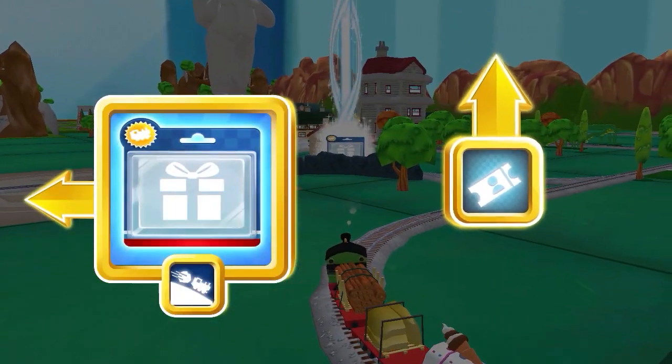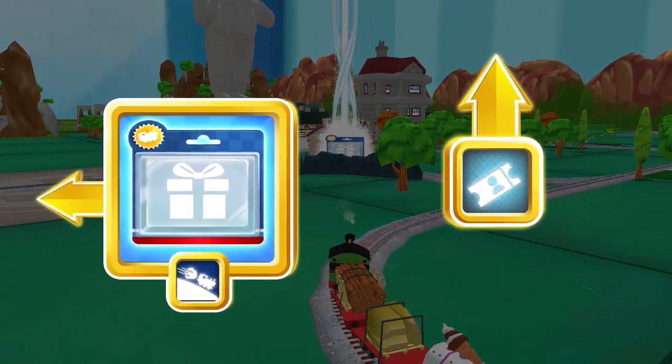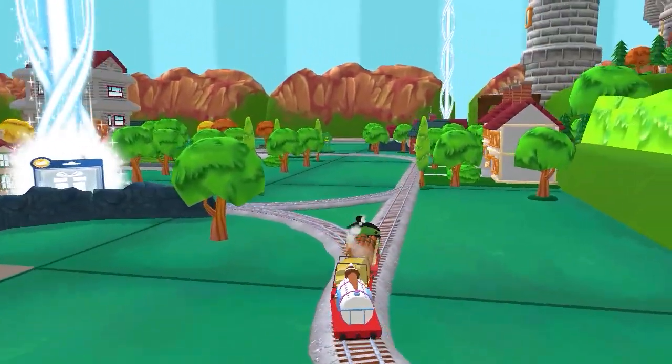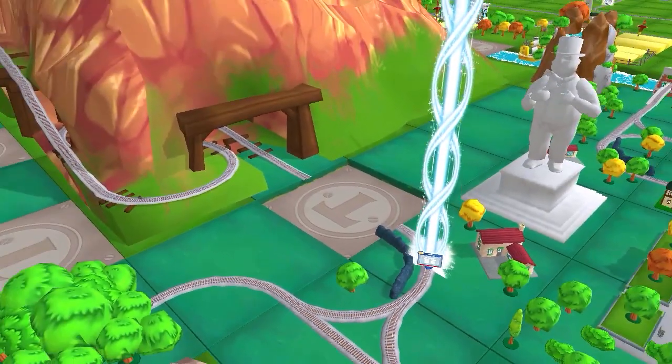Forward leads to the Town Square Station. Left leads to the Boulder Cliffs. Boulder Cliffs is a crazy race to the finish. Great!